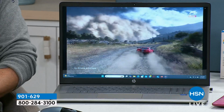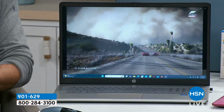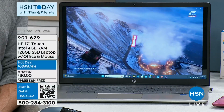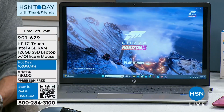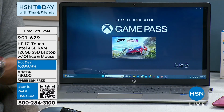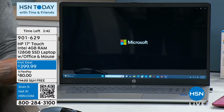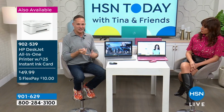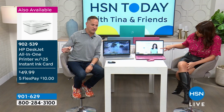It's a $49.99, I think, printer that comes with a $25 ink card. Yep. So it's like getting a $25 printer. So we'll show you guys that in a minute. Yes. I just wanted to let you all know we have that available as well. And it's HP too. HP to HP always works really, really well. So you've got your HP 17-inch touch on the go. There's the printer that I was just talking about.